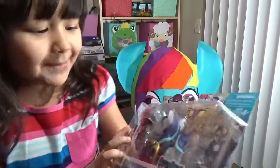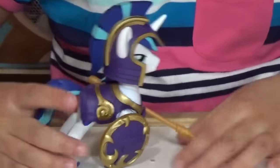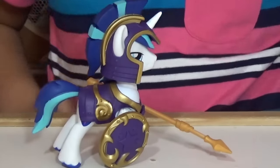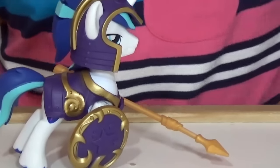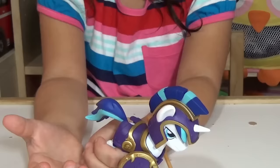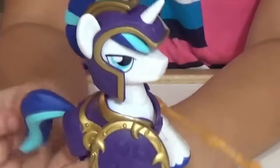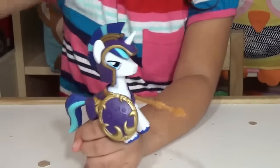Yeah. Shining Armor! I never saw Shining Armor before. He's really awesome. This is Shining Armor. Wow, he looks so awesome. And that's Twilight's big brother. Yes, so he's big brother friend, yeah. Best friends forever, huh? Yeah, like that song, my big brother, best friends forever.